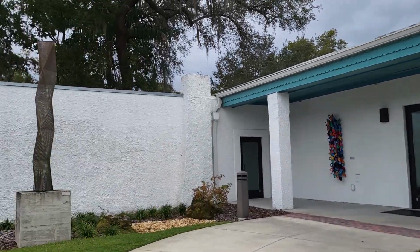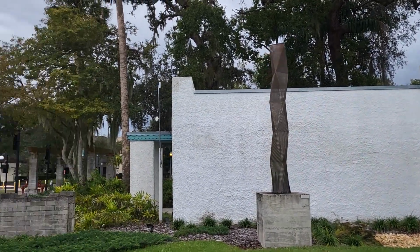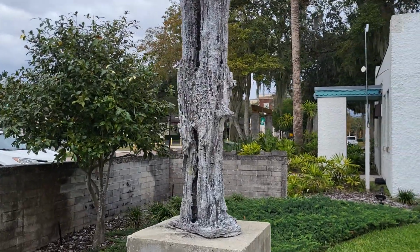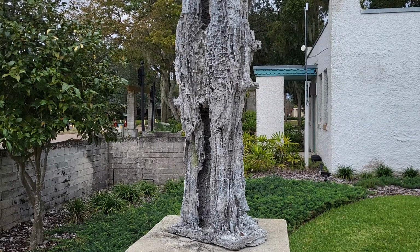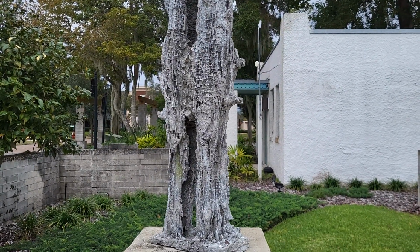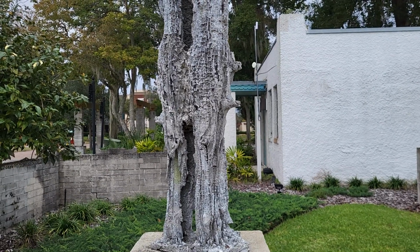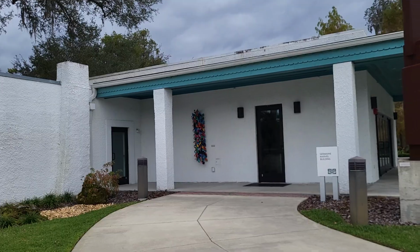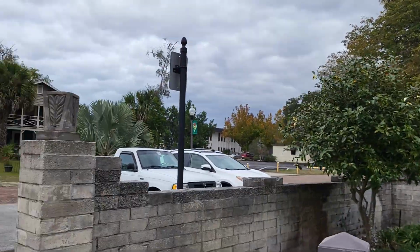Another sculpture, a couple sculptures. Wow, look at this one. I guess they just cast a tree and made a sculpture out of that. All right, let's check this out.